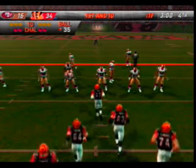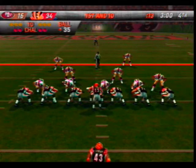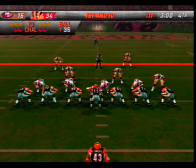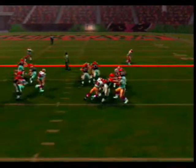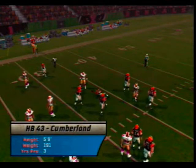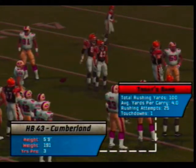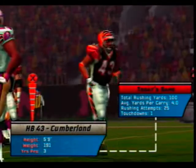So about 3 minutes left. Ball on the 35-yard line. The 49ers with a 4-man front. Handed off to the back. Cumby is there for the tackle at the 33-yard line. Number 43 has had a great game so far, now has over 100 yards rushing.